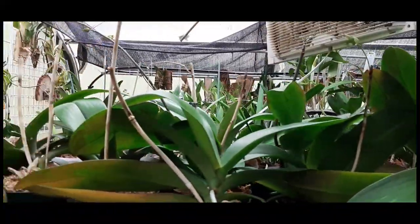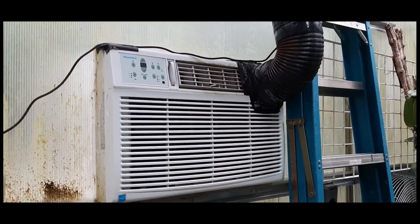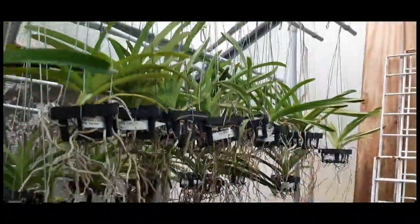Now, in addition to the fans, I also have an air conditioner that, of course, is temperature controlled. It comes out at the air conditioner, but it also has vents that run the length of the greenhouse. And then we'll come back over to the verandas.